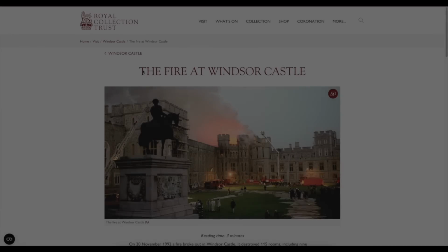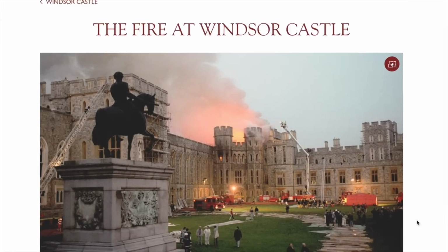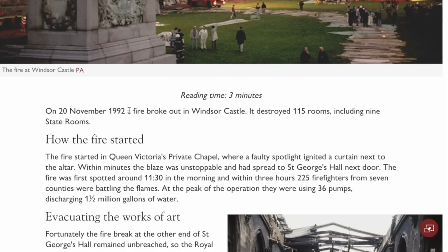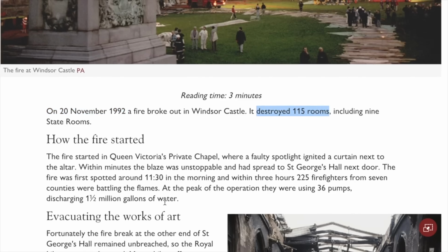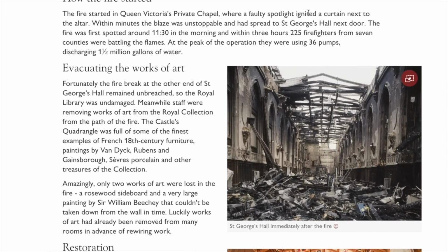And then they go ahead and collect the insurance check, such as the Windsor Castle. On November 20th, 1992, you get another fire in an old world building, this time destroying 115 rooms. And how does this fire start? Remember the old story of the faulty electrical switch is always a good one. This time it is a faulty spotlight that lit the curtain on fire. What a joke. This isn't working anymore, at all. Just completely destroying the past civilization's work.